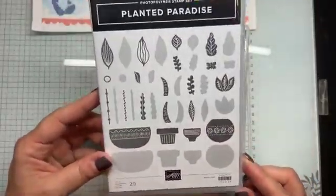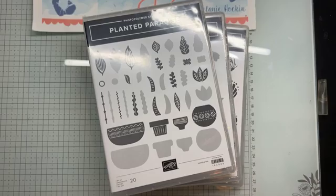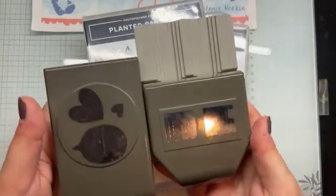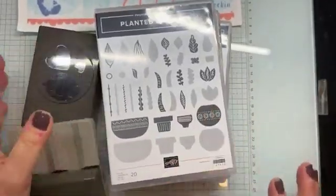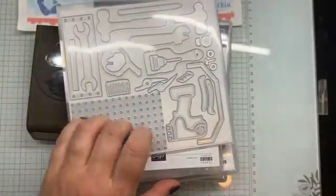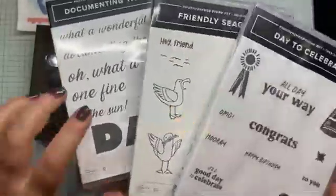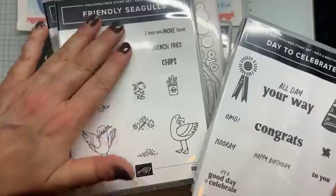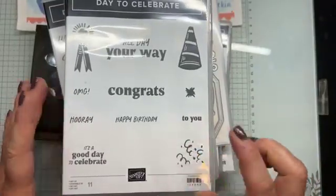And then there's Planted Paradise, which is just absolutely adorable. I love this one. And then, of course, the Bee Builder punch and the Pretty Labels punch, which we used last week. Your 3 papers that I just showed you. Then you have some dies. You have the Trusty Tools dies. These are adorable. And then you have some of the original stamp sets, the Documenting the Day, Friendly Seagulls. There's been tons of amazing ideas floating around with that one. And then Day to Celebrate.